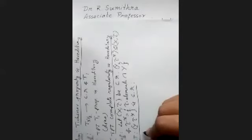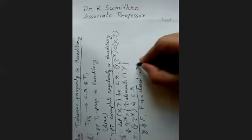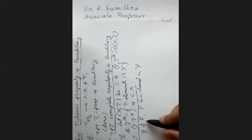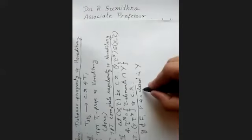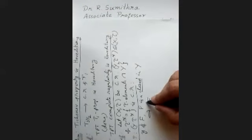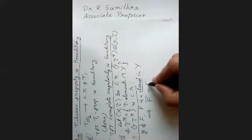By the definition of completely regular, for any element not in a closed set, what is F? F is a closed set in Y. So F is a closed set in Y. Take any element not belonging to F, not belonging to that closed set. Now since it is closed in Y, its closure is itself, equal to F.